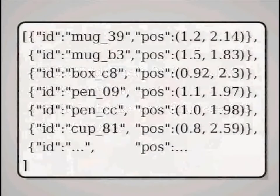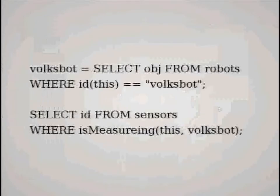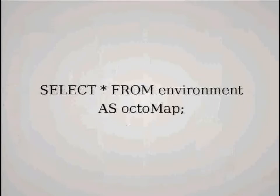Or if you want to do some kind of improved localization, for example, by using external sensor measurements, you can query for all sensors, in this case, that are measuring a certain entity. Or simply another representation. But it's even possible to define it.